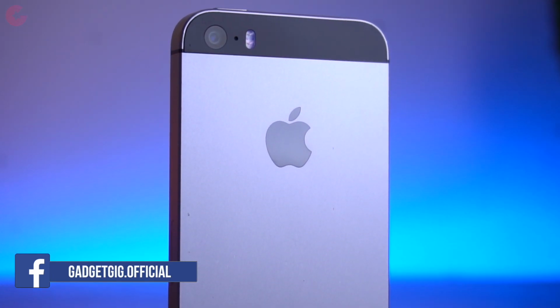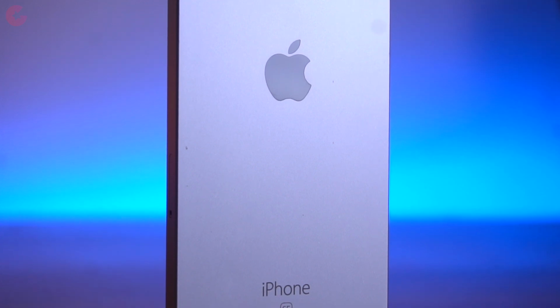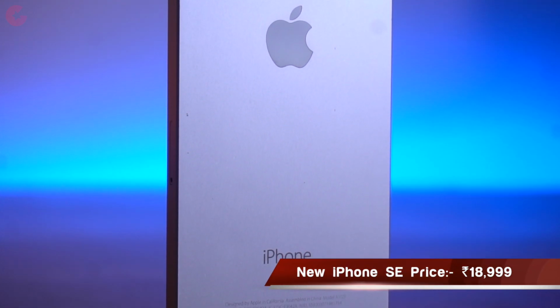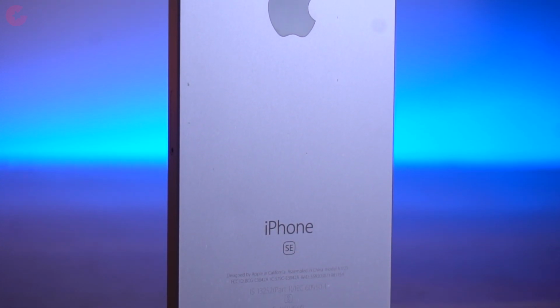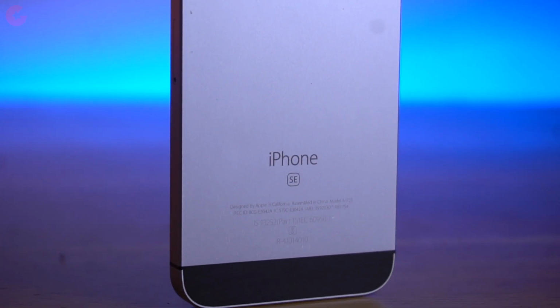And looking at the back of the phone, as you can see there are few scuff marks which you usually get on the phone with the case. So in terms of condition, it's way better than I expected and it looks almost brand new. And I'm really happy that I got this phone at almost half the price of the new phone.